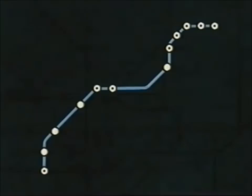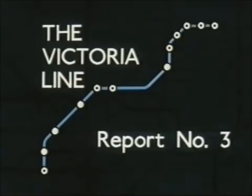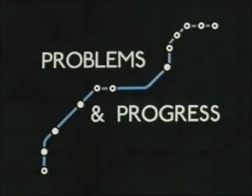Stations. Miles of running tunnels. The Victoria Line. This report shows some of the engineering problems encountered and overcome during the construction of London's new tube railway.